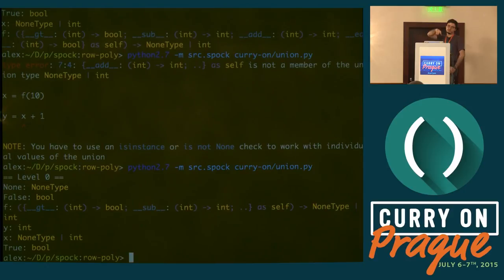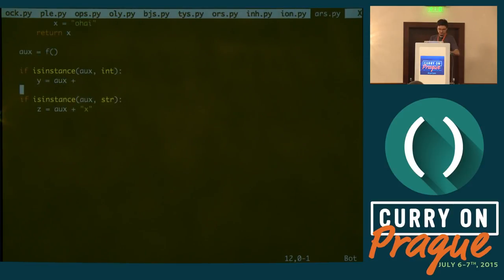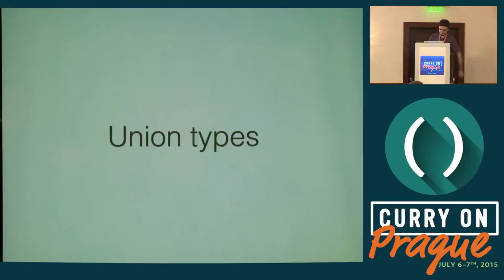So if I wanted to test for a derived type if it's a base type, that's not going to work, because it's not doing structural unification inside union types. It's just doing simple matching. So that's one of the open issues. I think that mostly covers the demo part of the presentation.